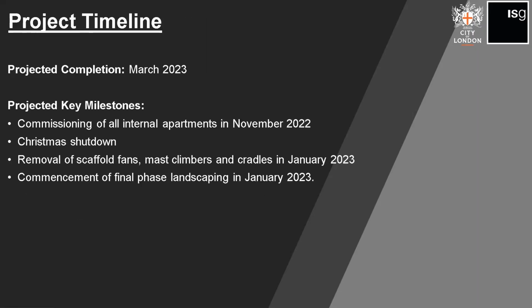No, it's not quite. So key project milestones. So commissioning of all internal apartments by November 2022, we're on track to complete that. We then go into the Christmas shutdown period. We have a removal of scaffold fans, mast climbers, cradles. That will all be done in January 2023.